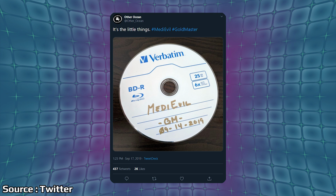We also had some news from Medieval. It has now gone gold, which means production, development, everything's wrapped. It's on the old blank Verbatim Blu-ray disc, as you're seeing here. This was posted on Twitter by the developer Other Ocean, saying it's the little things. Medieval there, all printed up all nice and everything, ready to go.